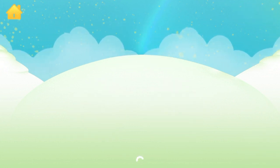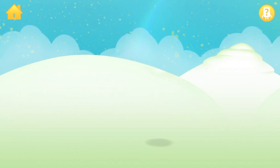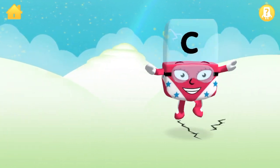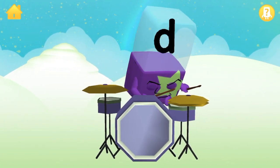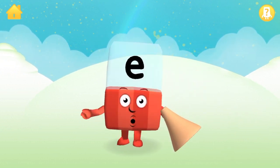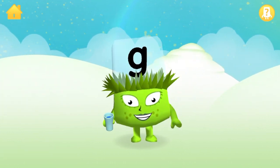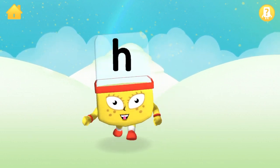Sing along with the Alphablocks song. How many Alphablocks have you met? A is for apple and alphabet. B in the band with a big blue bass. Makes clacks all over the place. On drums, drumming all day. Echoes a long, long way. Has fun flying in the air. Glug glug glug, sun grows green hair. Huffs and puffs and hurries along.